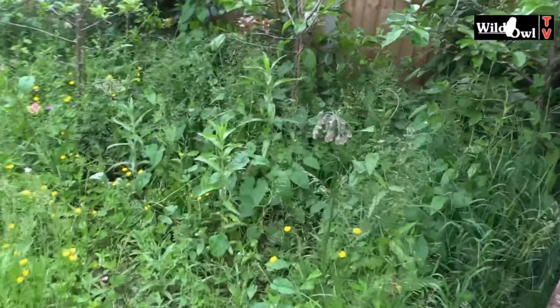Against the fence, we've got apple tree and some crab apple trees. There's hawthorn in there, there's laurel, there's lots of bulbs.